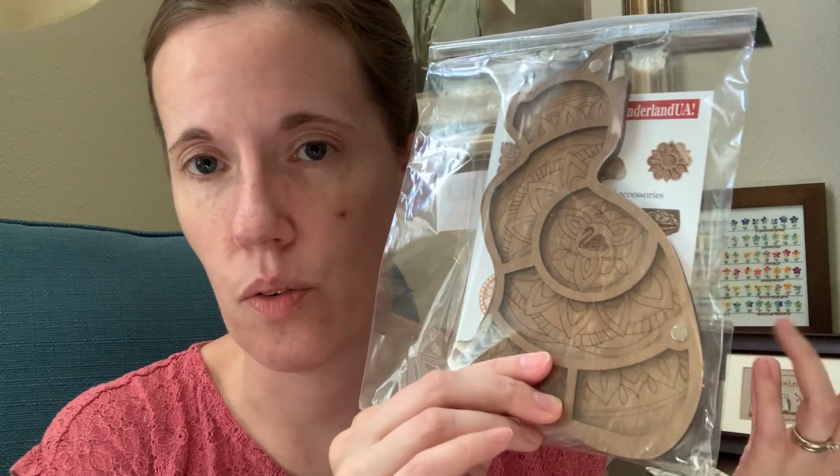So I'm hoping to use this for my Mill Hill kits so that I can separate them out and have each different color in a different pocket, and I think that'll be fun. So we'll try that instead of a tacky bob, because sometimes the tacky bob leaves residue on your beads. So I thought this might be a fun option. So I'll let you know how I like it.